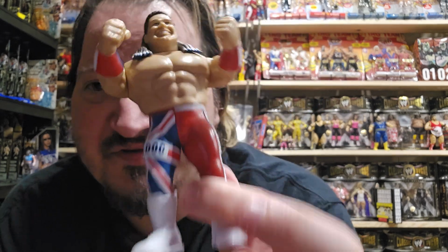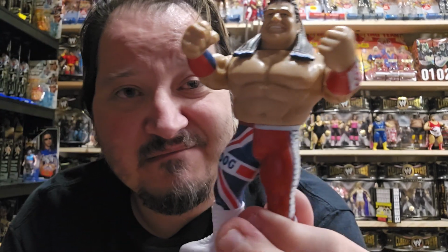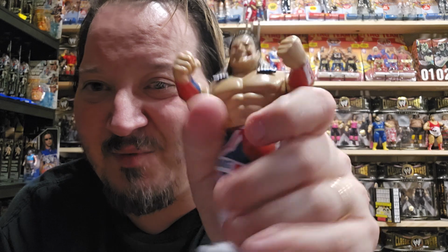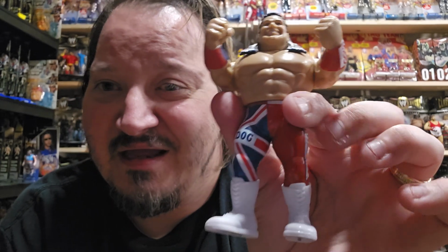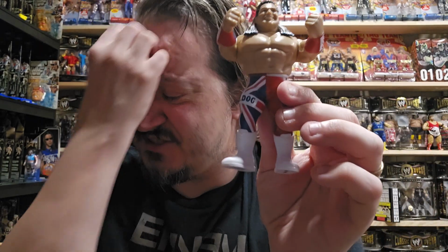Oddly enough, I mean, this is a great looking figure, and I don't know, something about this. When I got this figure in and I'm holding the figure, I got the grip on it, play pose on, it looks good. I mean, head sculpt, it's a good looking figure. It's just something about it.